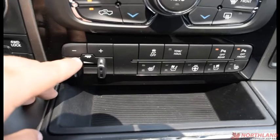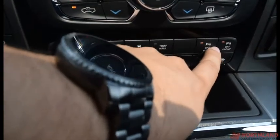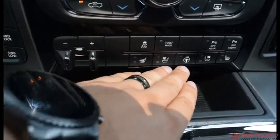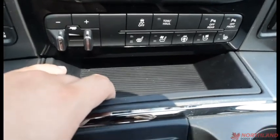Then down here we do have our trailer brake. We have our traction control, tow and haul mode, front and rear park sense. Let's turn those off so we can park a little better. Then we also have the heated and vented seats right down there, plus our steering wheel heat.